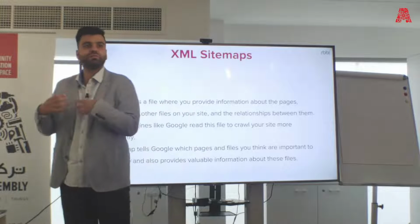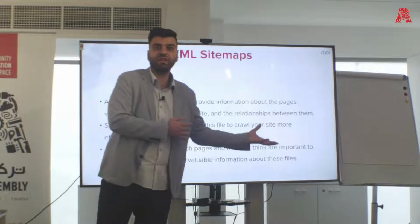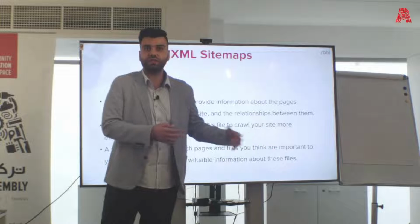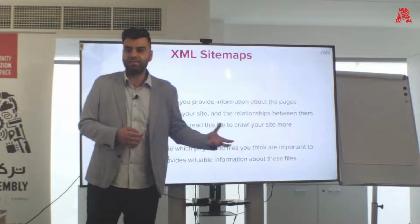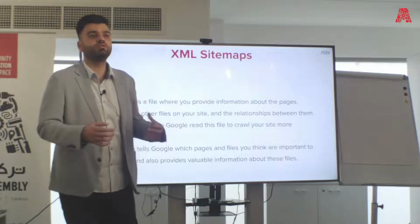So my most important pages will be crawled every day. If I make any change on that page, it should be reflected immediately or after a couple of days. It should not take 2 or 3 weeks, because I prioritized it, asking the robots to crawl them every day. So here is where you specify and make Google read the website as you want.